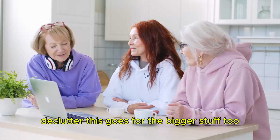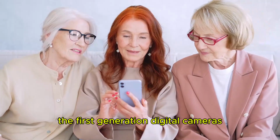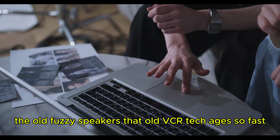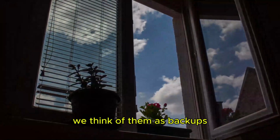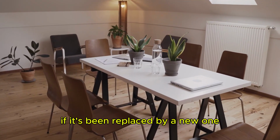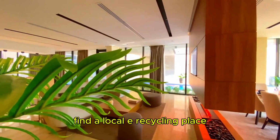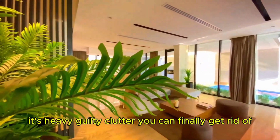This goes for the bigger stuff too. The old laptops in the closet, the first-generation digital cameras, the old fuzzy speakers, that old VCR. Tech ages so fast. We hold on to them because they were expensive. We think of them as backups. But they're not backups, they're e-waste. If it's been replaced by a new one, or if it hasn't been powered on in over a year, its time in your home is done. Find a local e-recycling place. It's heavy, guilty clutter you can finally get rid of.